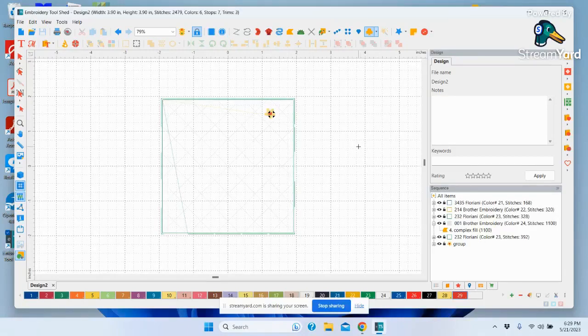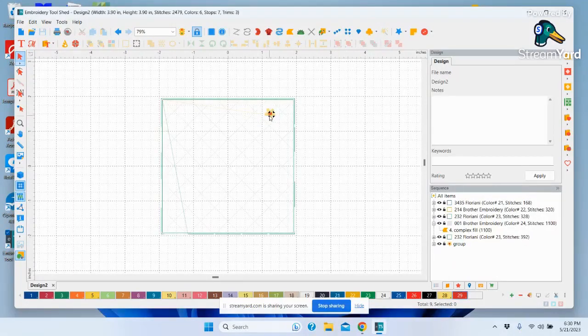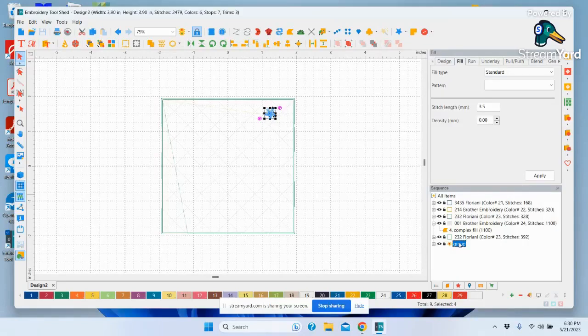Okay, so I just stuck it over there. All right. Doesn't matter where it is. You can just put it anywhere you want. And now we are going to select that little flower. Okay, so if I look down in my sequence view, that little flower has two colors. It has a center and it has the outside. So it comes in as a little grouped design. And I'm going to click on that word group, which is my little flower.